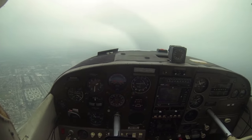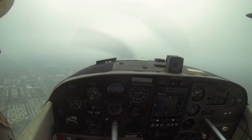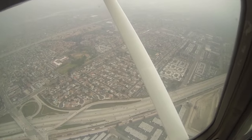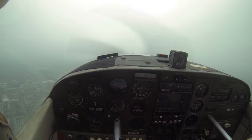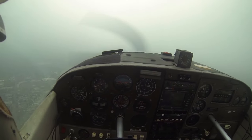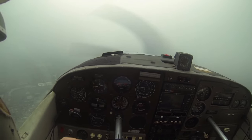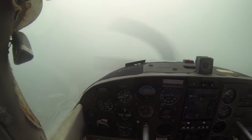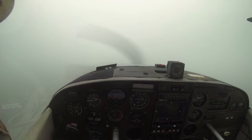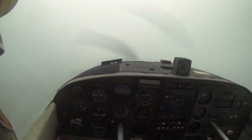Roger, 48340, level 2000. Turn right, heading 250, traffic 2 o'clock, 2 miles eastbound, Cessna 2000. Roger, 240, 48340. Roger, approach, 4000. Correction, turn right, heading 310, contact approach 127.2. Contact Jet Blue 2079, 4000.